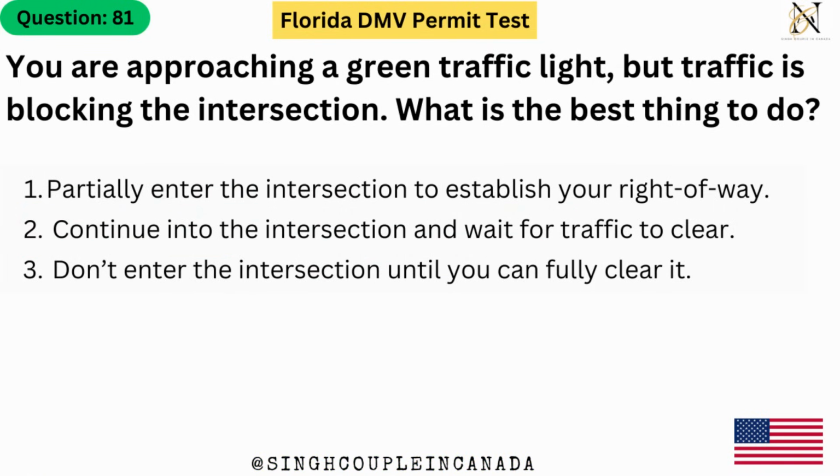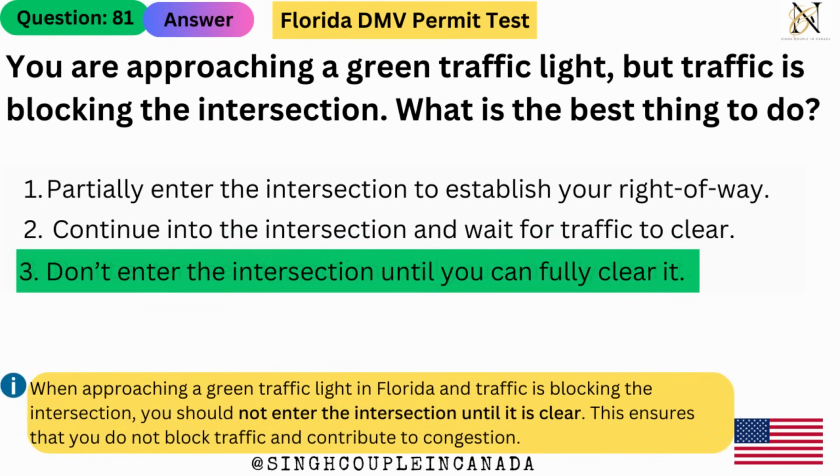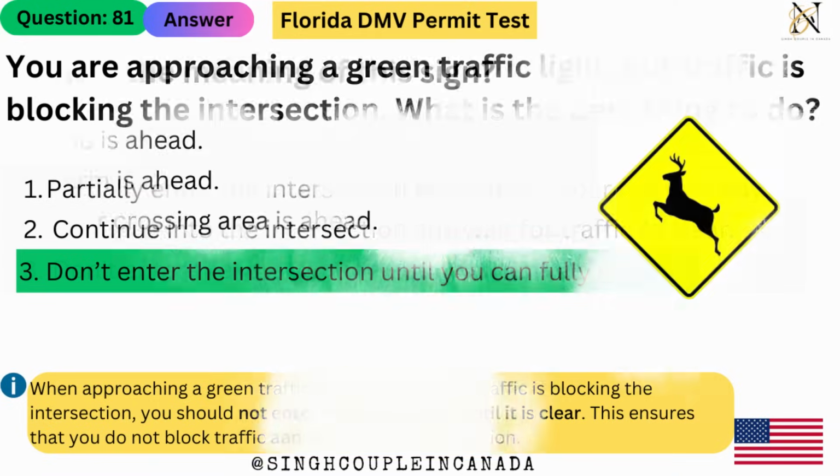You are approaching a green traffic light, but traffic is blocking the intersection. What is the best thing to do? 1. Partially enter the intersection to establish your right-of-way. 2. Continue into the intersection and wait for traffic to clear. 3. Don't enter the intersection until you can fully clear it. The answer is 3. When approaching a green traffic light in Florida and traffic is blocking the intersection, you should not enter the intersection until it is clear. This ensures that you do not block traffic and contribute to congestion.